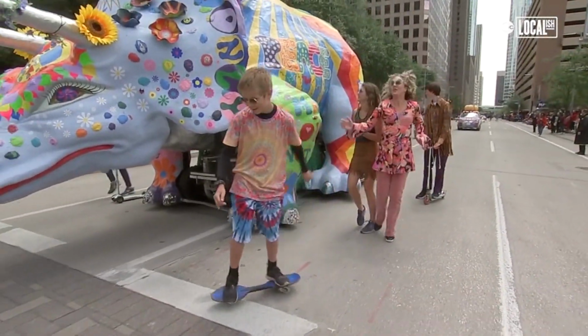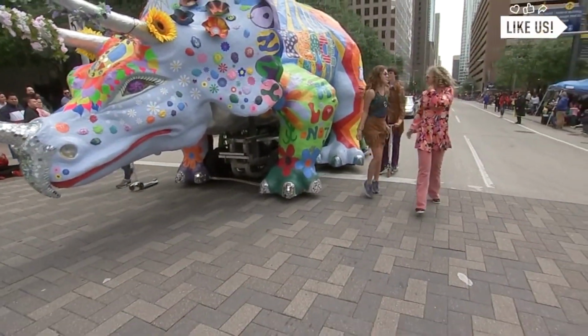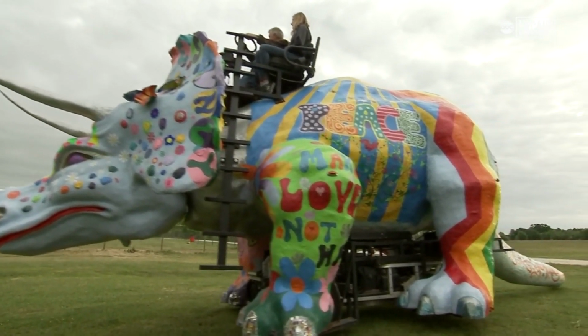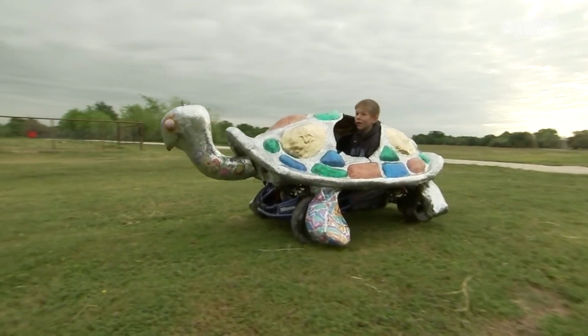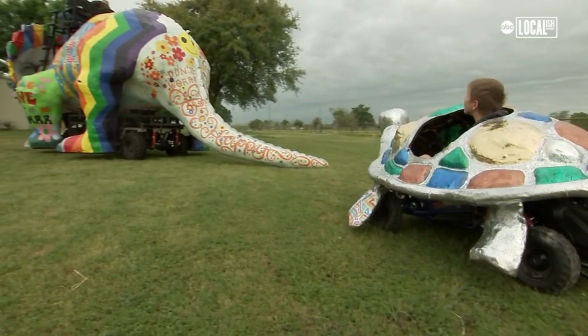We won the Mayor's Cup. I was halfway expecting to win. It was really big and cool, but there was also a lot of other art cars there that were really cool. Hippysaurus made her debut in the art car last year. And then we also have a smaller art car. This is Hippie Tortoise. So we got the go-kart and we took off the roll cage, and then we put the turtle on top of it.